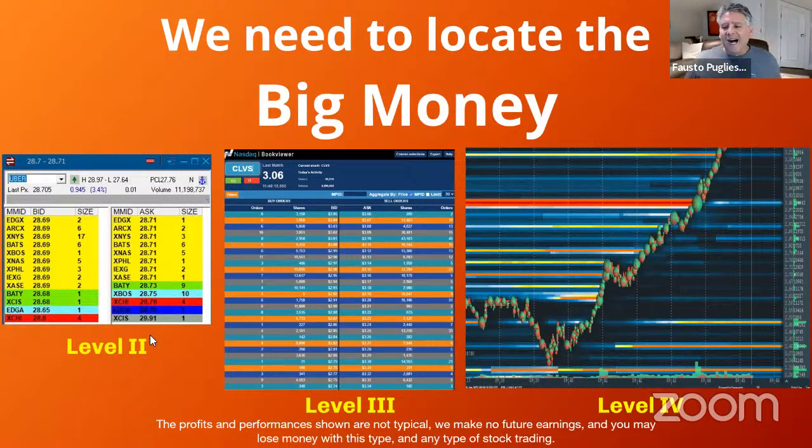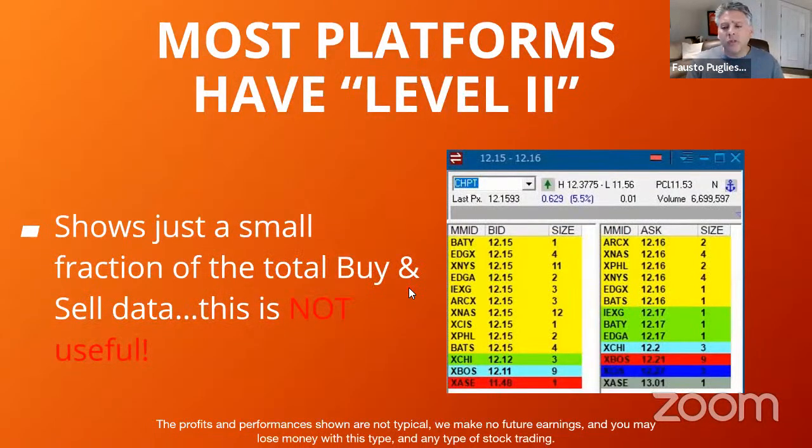All right. So we're going to talk about these things. Now, these windows right here are the holy grail of trading. This is what controls the market. This is basically what tells you where the direction is to read the future of the market. Now, let's start off with something called level 2.